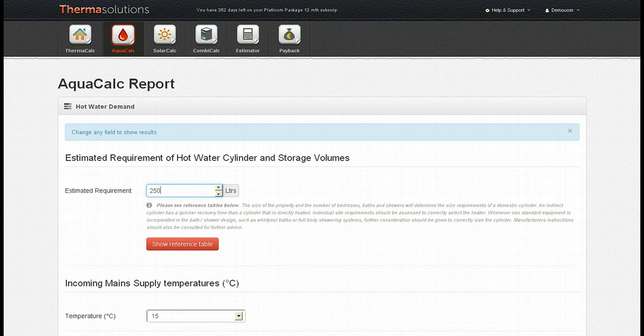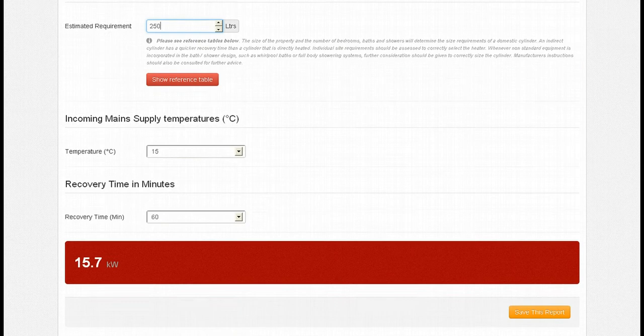The pattern of use and size of the property help determine the size requirements of a storage vessel. AquaCalc's job is to calculate in seconds exactly the amount of heat required to sufficiently heat the estimated volume of daily stored water within a specified time up to a stored temperature of 60 degrees C. All you need to do is complete 3 fields, starting with cylinder volume.